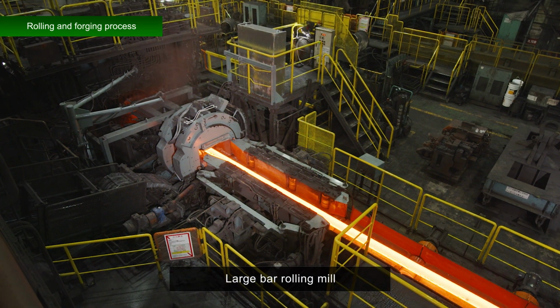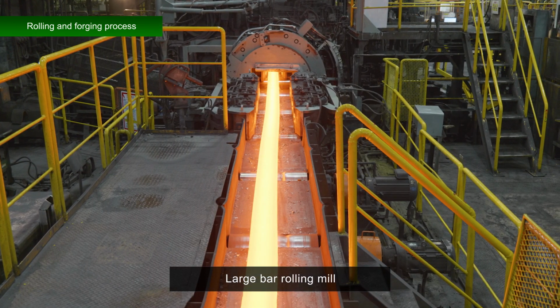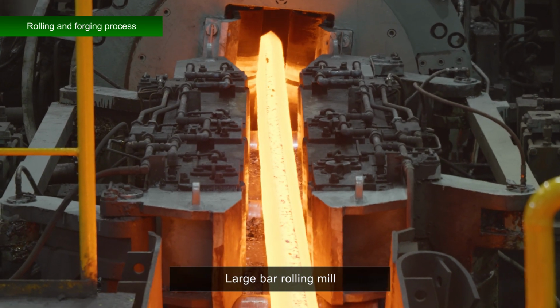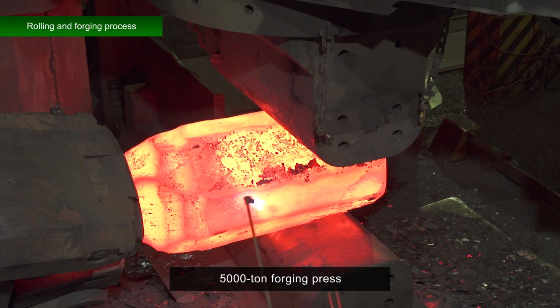Meanwhile, our large bar rolling mill can produce tool steel, heat-resistant steel, and other special grades as well as flat, small lot, and large-size products using a shifting reverse mill and 5,000-ton, 3,000-ton, and 1,500-ton free forging presses.